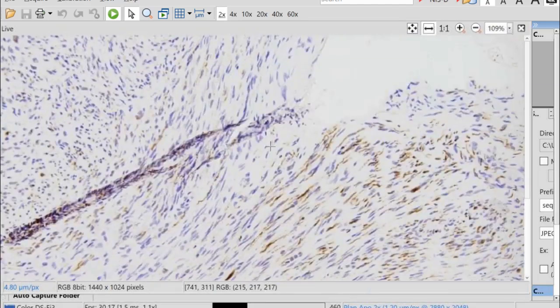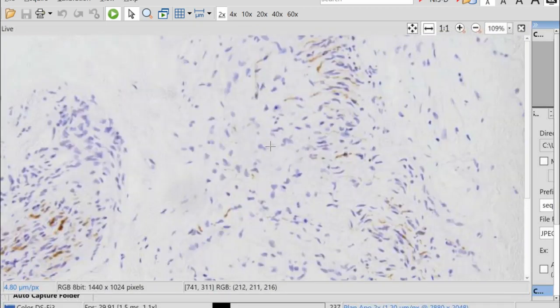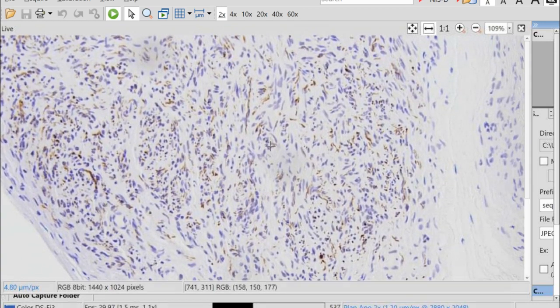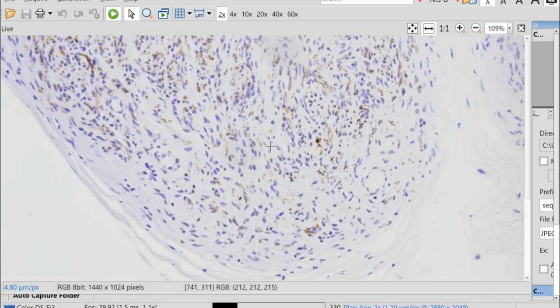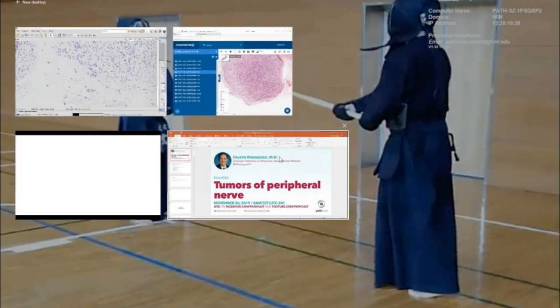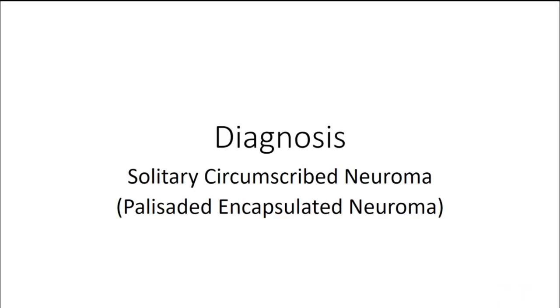You have a superficial eyelid lesion, Schwann cell appearance, not much of a capsule, and a high density of axons that you tend to see more often with some sort of neuromas, for example. And the diagnosis here is a solitary circumscribed neuroma, which is one of the current names. In the past, that has been called PEN or palisaded encapsulated neuroma. Felt to be in part a misnomer because it's not really palisaded necessarily, and you don't always have a capsule.